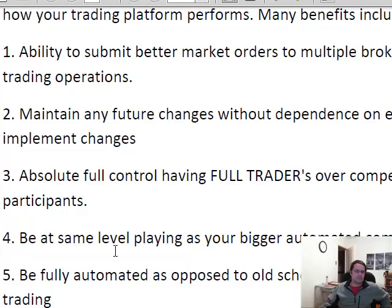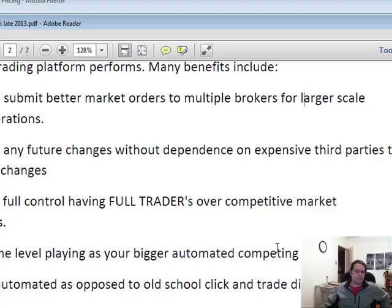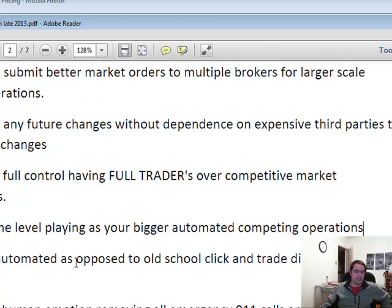Now, it also allows you to be at the same playing level as your bigger automated trading competitors, like specifically hedge funds, prop shops, and even investment banks. Might even give you a better edge over them as well, because you are able to now do automated trading, high-speed automated trading on top of that.